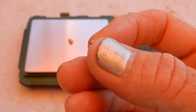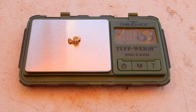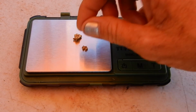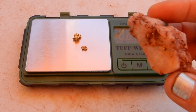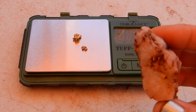This is the piece I got straight off the fence line there. I'm hoping for a gram. Oh, that's 1.5 in total. So 1.29 that one. Really, really good. Plus what's in here, so that would be roughly a 2 gram day, I think. Really, really good. I'm happy with that.